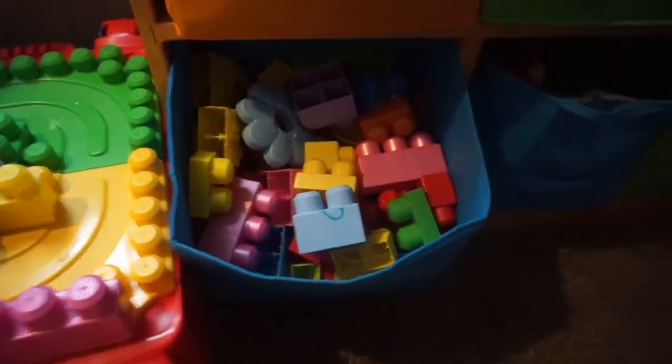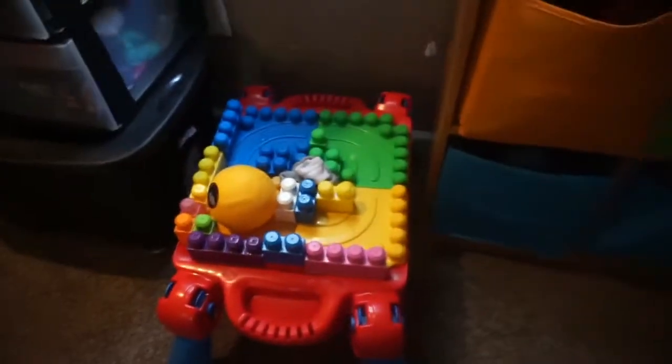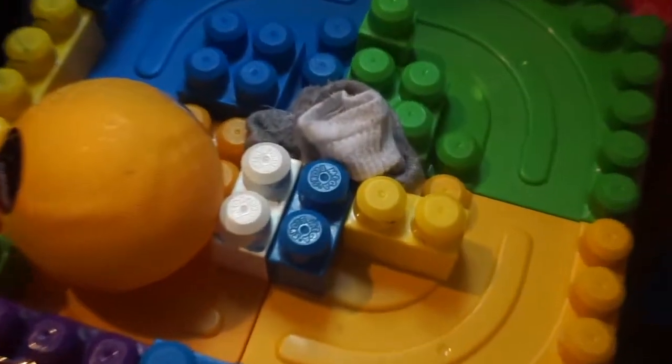You told me that was my bed, that was my room. Hey. And then in here he got his mega blocks or Legos, whatever you want to call them. And here's his Lego table with a little sock on there and a ball. Randy, what is that sock doing on your Lego table?